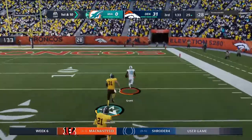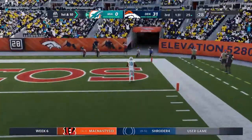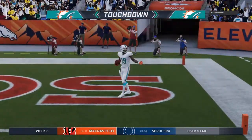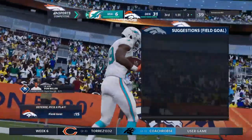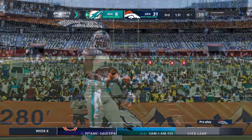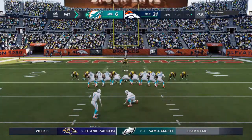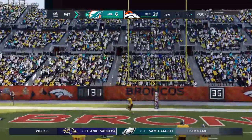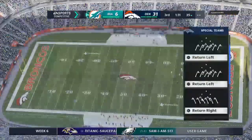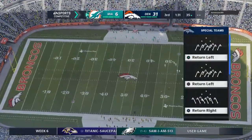And that's caught inside the 30. And all the way in for a Miami touchdown. Complete. Jakeem Grant, his 4th touchdown on the year. And the Dolphins are able to cut into this lead. And we didn't even get a chance to settle in for that drive. A quick strike of 75 yards, and they find the end zone.